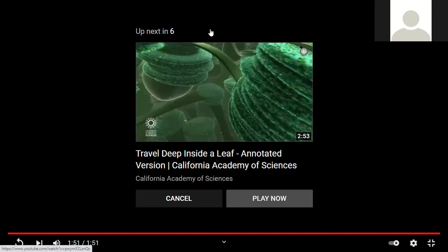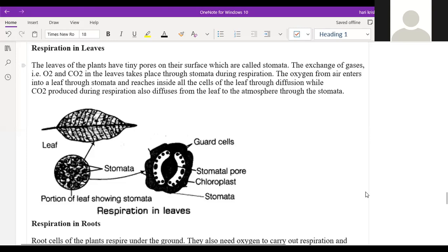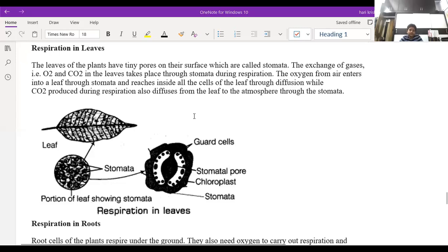That's all about the respiration in plants. Just we'll study this paragraph. Sorry, one minute. Now, can you see the screen? Yes, sir. Okay, can I read it? Sir, can I read it?